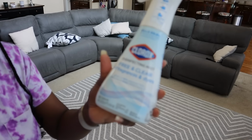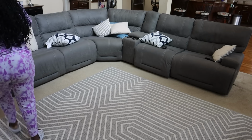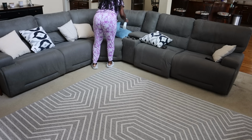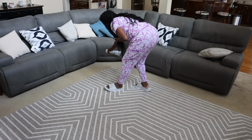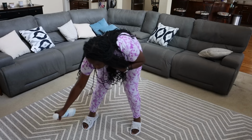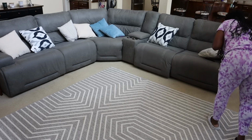But anyway, here I am taking the Clorox Free and Clear. I really like this because you can't smell it. It doesn't have a strong scent, and it kills the germs at the end of the day. It's probably not the cleanest thing that you can do, but I just wanted to make sure everything was disinfected and cleaned properly afterwards, because it's very germy.